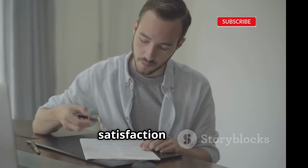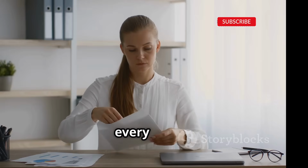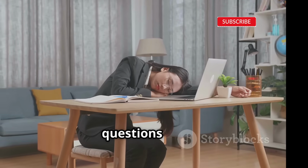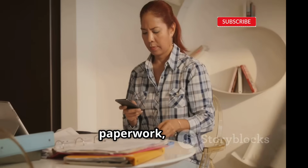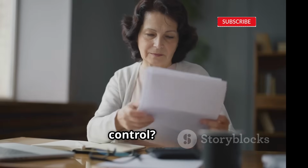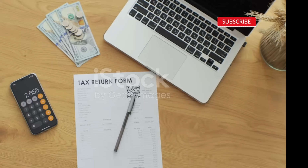There's a profound satisfaction in knowing you've done your taxes correctly. No more looking over your shoulder. No more low-level anxiety every time a brown envelope lands on your doormat. You can sleep soundly, knowing that if HMRC ever did come knocking with questions about your home office deduction, you'd be ready. You'd have your paperwork, your calculations, your honest explanations. That feeling of being compliant and in control, priceless. Then, of course, there's the financial gain.